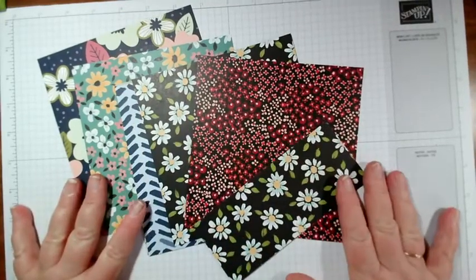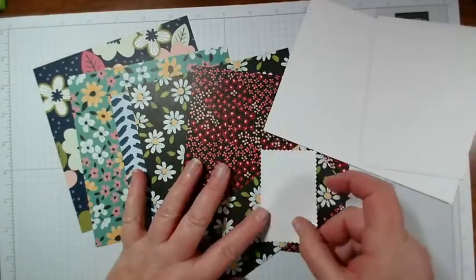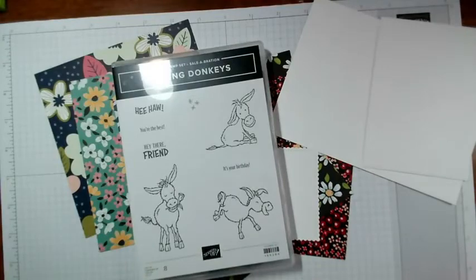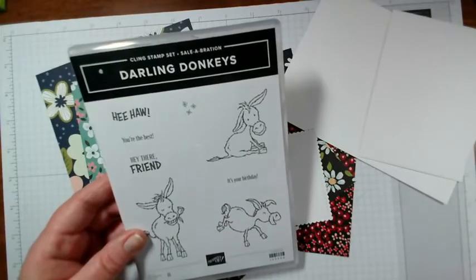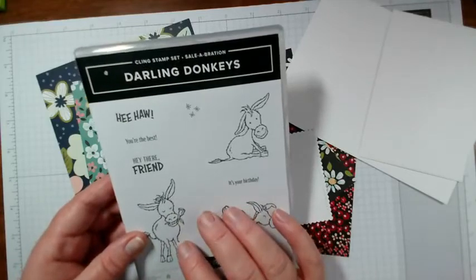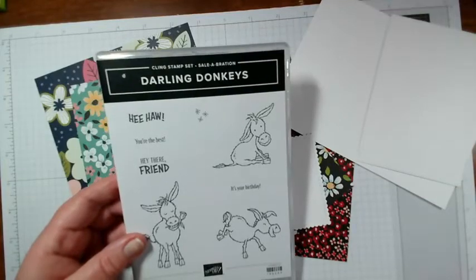So these are my odd bits and pieces, and I'm going to be using a note card, and I'm going to be using the Darling Donkeys stamp set. So this is also a freebie available in Celebration, and you can choose this stamp set for every £45 you order from, and that can be from the current catalogue, it can be clearance rack items, it doesn't matter what it is that you're ordering. The exception is you can't choose this obviously if you ordered, you know, a couple of paper shares or something, because the paper shares obviously for me are worked differently. I place orders based on each 4 sets of those.